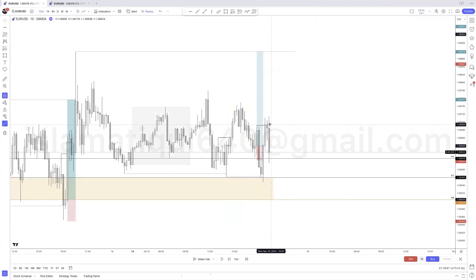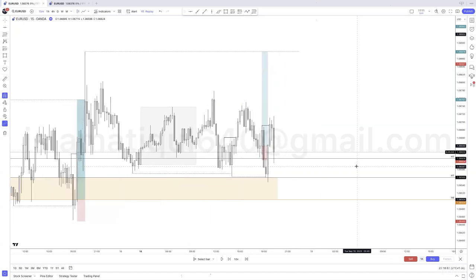We had the stop hunt. We had a breakout structure on the M15. The market's coming down, filled that little imbalance, gave us a rejection. Looks good now. Now what I'm going to do is I'm going to buy it.